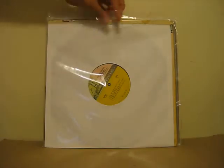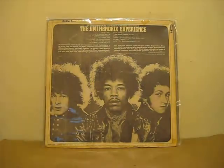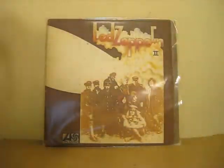And here's the record here. It's on the Tricolor Steamboat label. As you can see, it says mono right here. The record plays great from start to finish. And here's the back cover. Cover again.